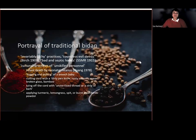So in the colonial documents, the bidan were portrayed in a very negative light. For example, here we have the Straits Settlements medical report from 1915. They were described as having very bad and septic habits. So this phenomenon of the high rates of neonatal tetanus, especially, was blamed on the traditional bidan, who were not trained. Later on, there were some training programs done for bidan. I'll cover that in another video.